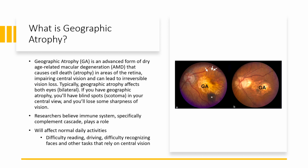Geographic atrophy is an advanced form of dry, age-related macular degeneration, or AMD, that causes cell death in areas of the retina, impairing central vision and can lead to irreversible vision loss. Typically, geographic atrophy affects both eyes. If you have geographic atrophy, you'll have blind spots, also called scotoma, in your central view, and you'll lose some sharpness of vision. Researchers believe the immune system, specifically the complement cascade, plays a role, and we'll discuss that in a couple of minutes.